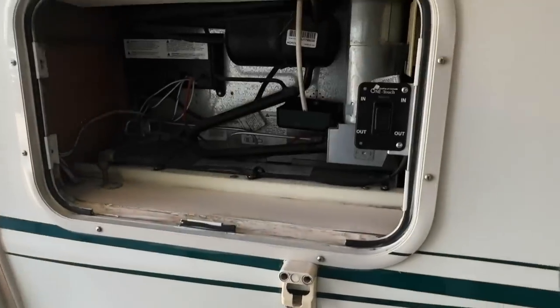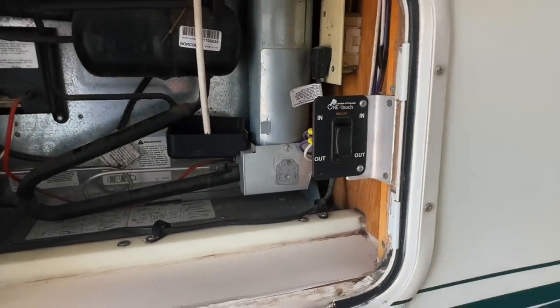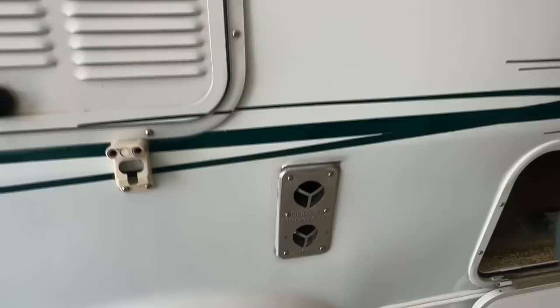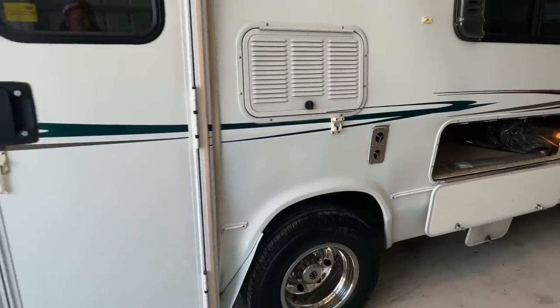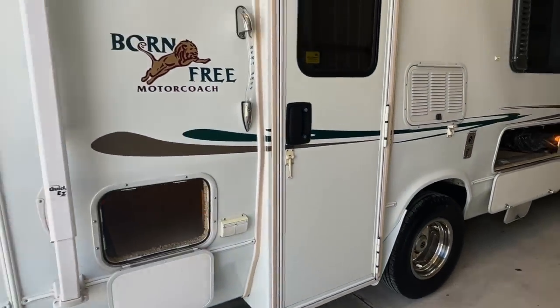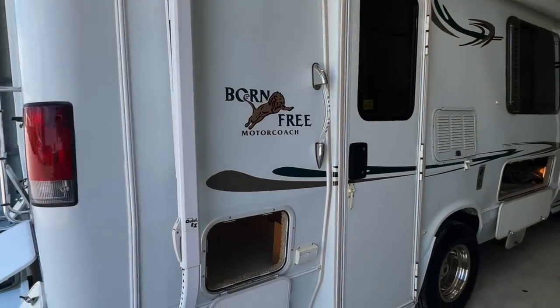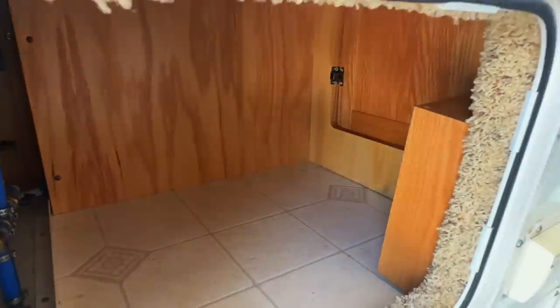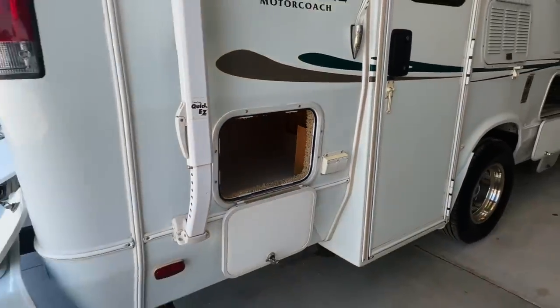Got the back of our refrigerator here. Got our switch to operate the power awning on the right. Also got AC power in here. Got our furnace exhaust. Got a handle to help you get up and into the coach. Two AC plug-ins so you can plug things in beneath the awning. Got this compartment here with our water heater. It's accessible via the inside by the entry door.